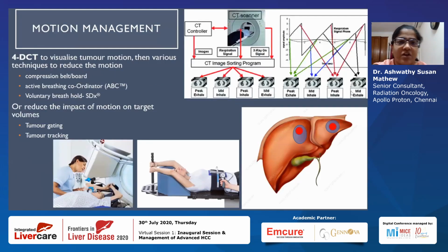The next technological advancement which helped us to do stereotactic body radiation in livers was the ability to visualize the tumor motion and reduce the tumor motion with various techniques such as compression belts, active breathing coordinators, and voluntary breath hold machines, or to reduce the impact of motion on target volumes by using techniques such as tumor gating and tumor tracking.